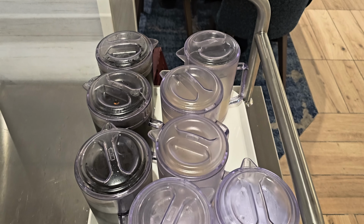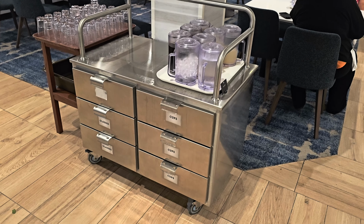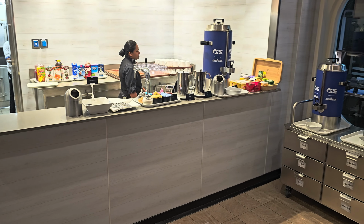They also had jugs of juices and coffees and stuff that you could serve yourself if sometimes it takes a little bit for team members to come over and get to you. So if that happens, you can pick it up yourself and you can serve yourself as well, which is a nice option.